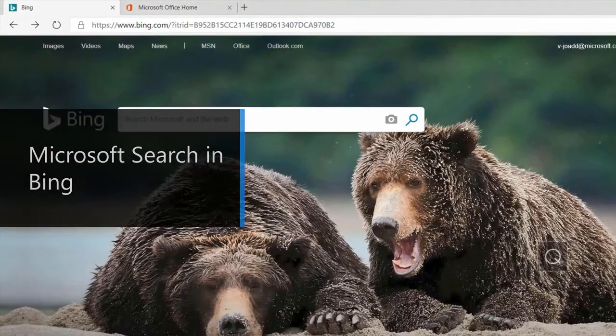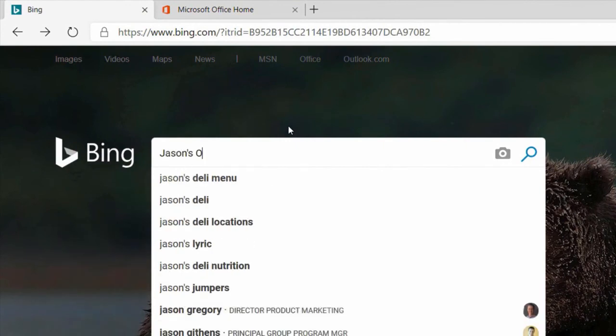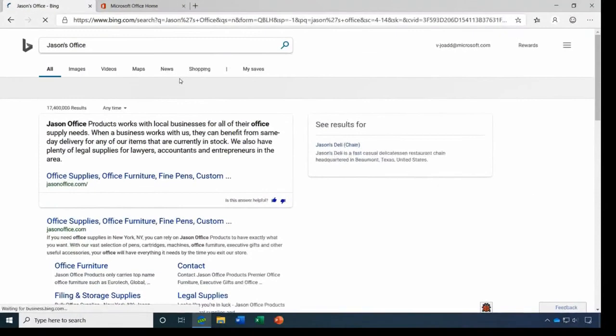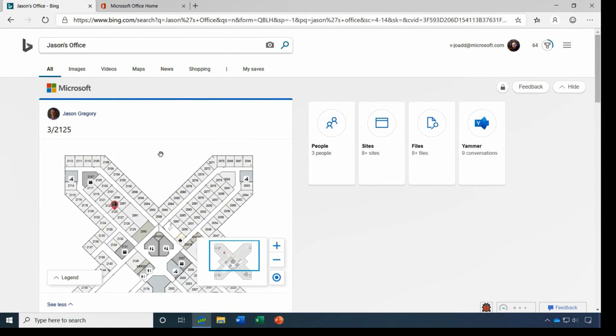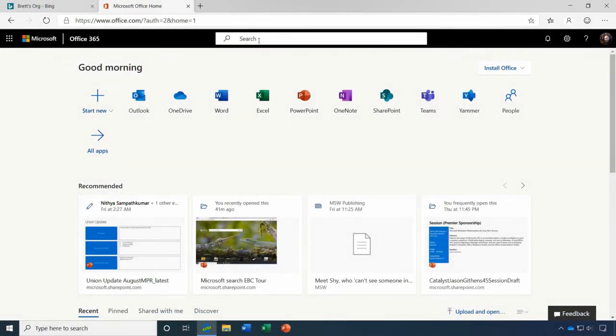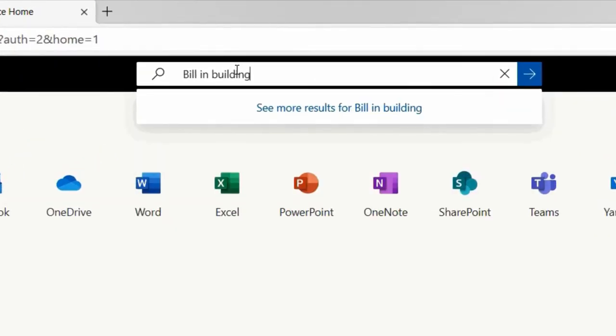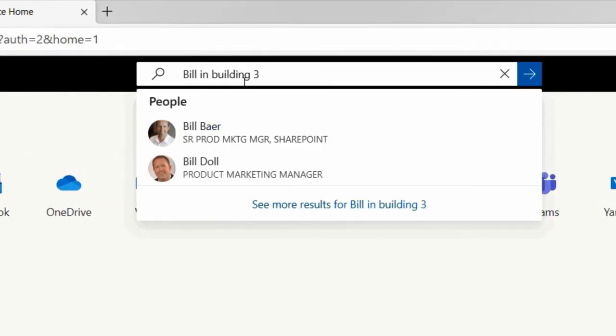Lastly, we have Microsoft Search within Bing. So this is internal and external searches right from your search bar. So I'm looking for Jason's office, and I can find it right from here. It knows it's an internal search. But I also need to find Bill in building 3. And so using AI, it's actually finding the right Bill, and then I can go talk to him.